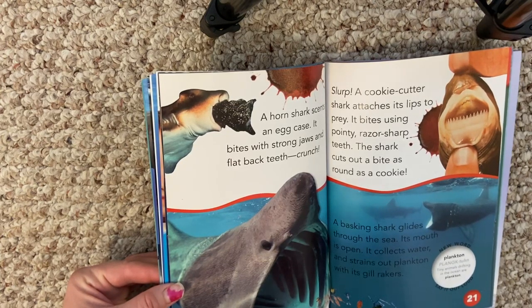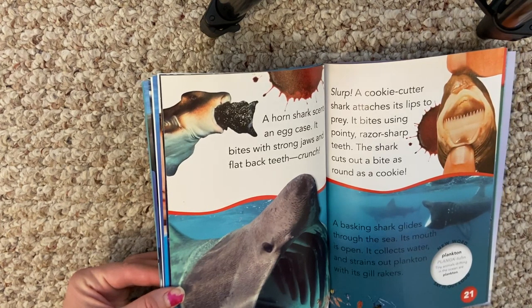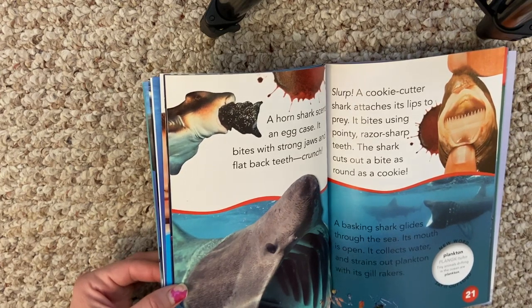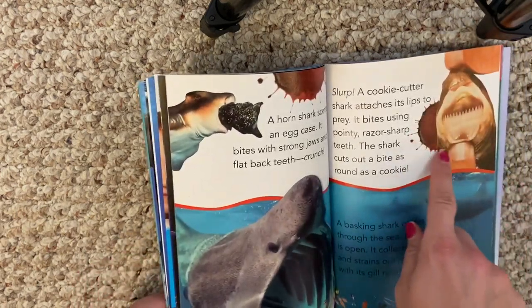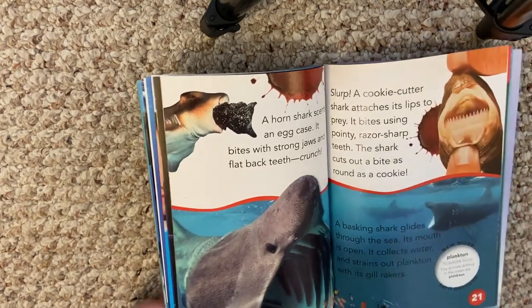Slurp. A cookie cutter shark attaches its lips to prey. It bites using pointy razor sharp teeth. The shark cuts out a bite as round as a cookie. Oh boy. There he is right there, cookie cutter shark. Look at those teeth. Ooh.